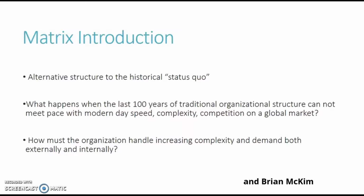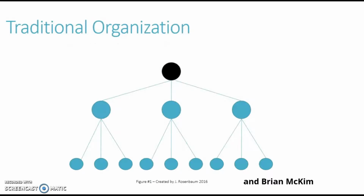Today we're going to introduce what a matrix organization is, and to do that we actually need to rewind and review what a traditional structure looks like and compare it to the matrix structure that evolved out of necessity. So, as you can see here, represented by the black dot, traditional organizations' goals and decisions are usually given out from the CEO down to the line managers and eventually down to the employees.